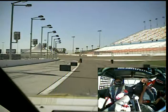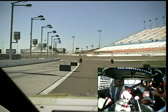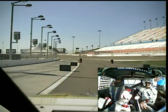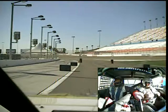My name is Mark Skinner. I'm your right seat coach. What's your first and last name and where are you from? Mick Redutz, Australia, Queensland. Very good. You ever done this before? No. Comfortable with four-speed manual transmissions? Yep.